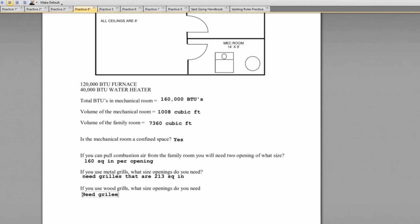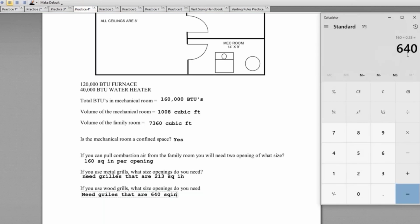Okay, so if I want to use a wood grill, I need grills that are 640 square inches. That's big, right? That's a giant grill. Because wood is so restrictive, I've got to make a much bigger hole. So we start looking at common size wood grills.